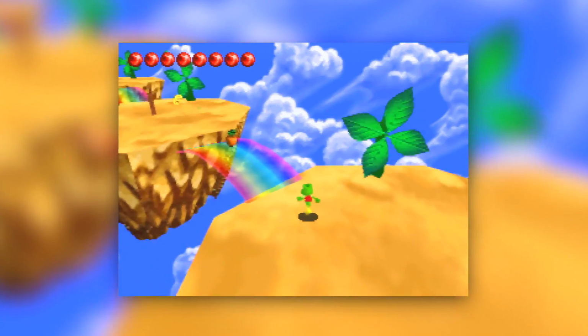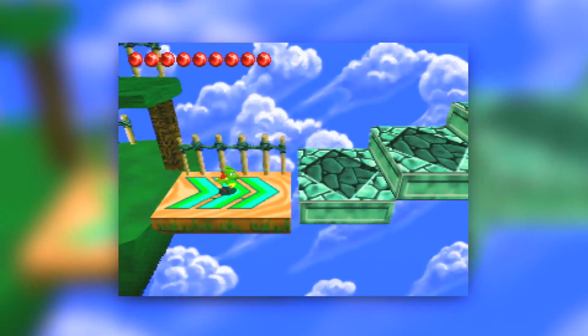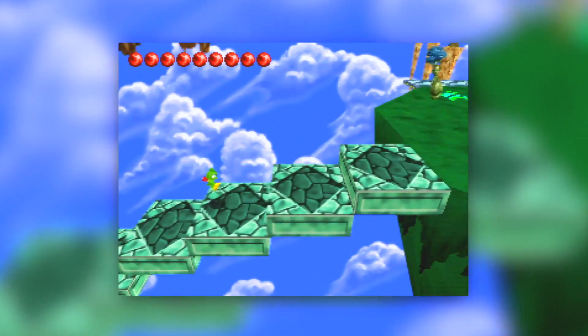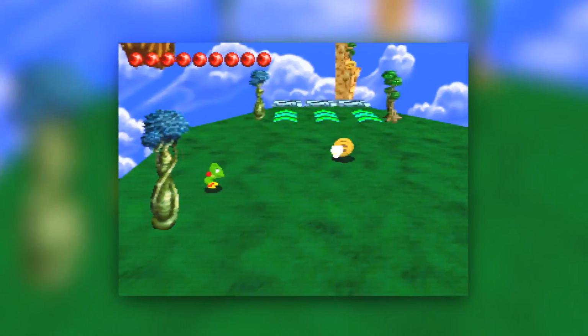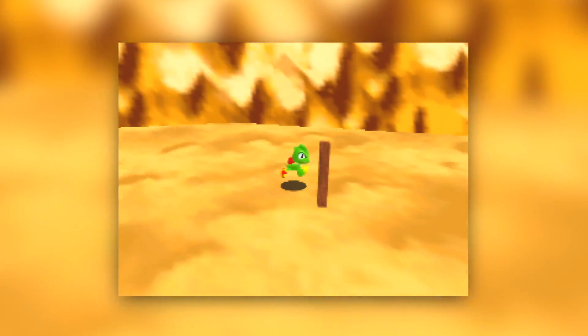First up on this month's chart is Chameleon Twist 2. It's a fairly average platformer, and for a console that wasn't exactly starved for 3D platformers, it's pretty forgettable. Still, it sold enough to prop up the chart at number 10.